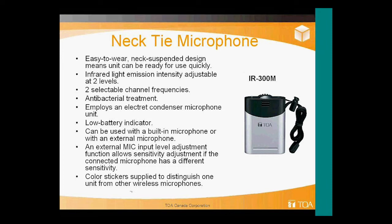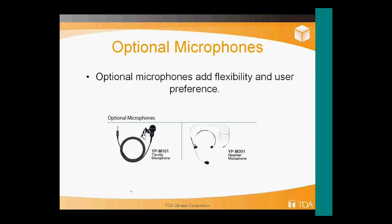So here we mentioned earlier about the optional microphones. You can take a look at them here. You get a tie-clip microphone. Might be a preference to some people that don't want to have the necktie version hanging down their neck. You can just put that again on the belt pack, have the tie-clip microphone like you would a lapel mic, and you're off and ready to go.